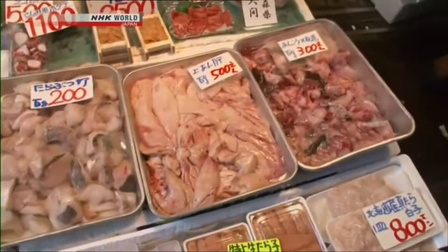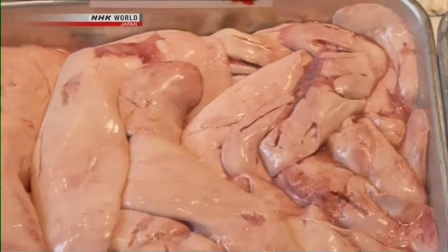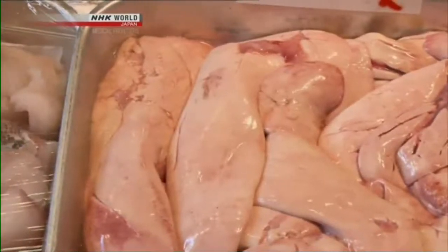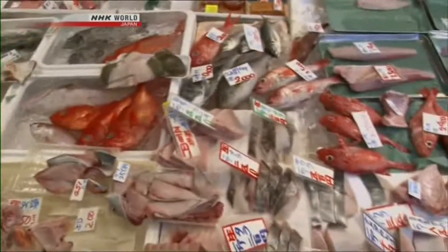This is actually the liver. This white spongy thing is actually the liver of the monkfish. It's kind of like the foie gras of the sea. Seeing all of this really provides a sense of the richness of Japanese cuisine, with seafood at the center.